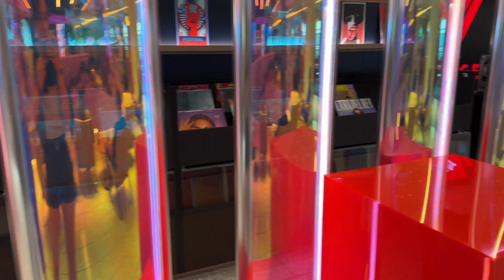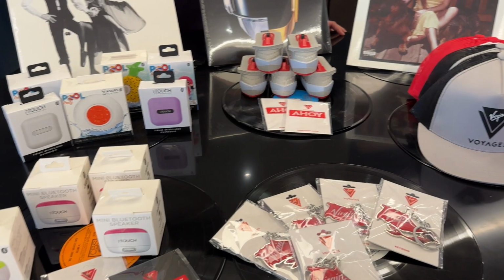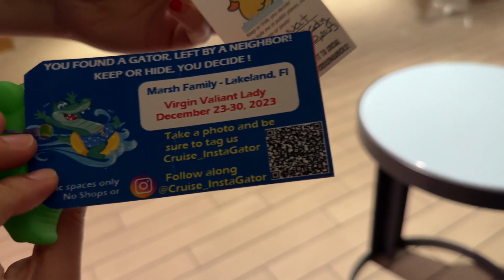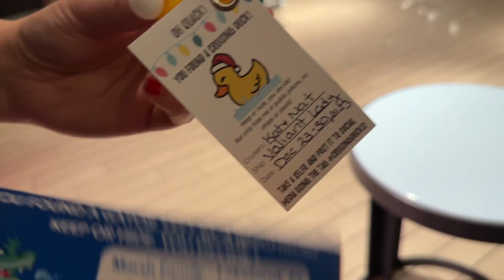So we're gonna look at the shop because it's open. I've never seen it open. I was like, oh! And then I think we found one. Oh, but he's not as cute. But he's an alligator or a crocodile. Oh, it's different people even. So I got an alligator or a crocodile. I even read this. It's a gator. It looks like a crocodile though.